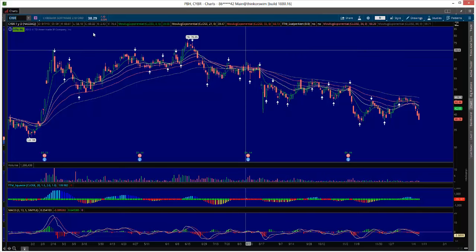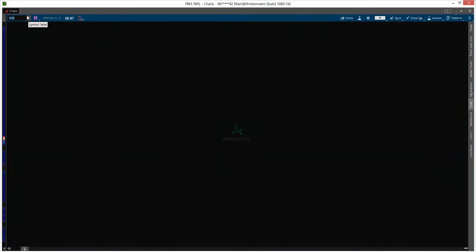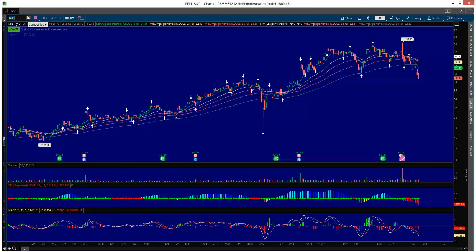Moving on. Nike. I called Nike in chat on Friday, and I should have already been watching Nike, but I ran across Nike on some unusual options activity. There was a big order on puts, and so I grabbed some, and then I happened to notice that Nike was in gap fill territory.